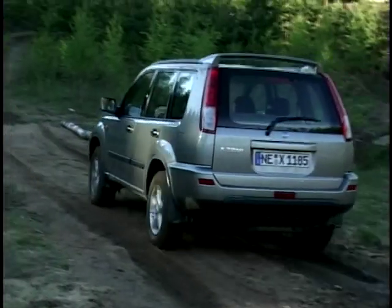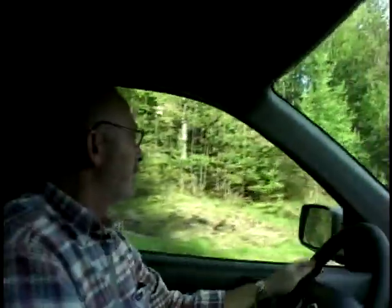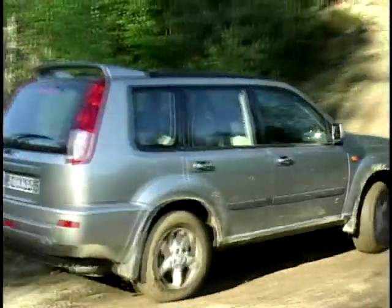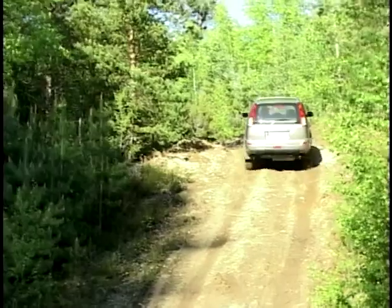And now we would appear to be climbing up into the top of a mountain, tree-clad at that. Giving it everything up this rather large hill now. The expert from Nissan tells it maximum power. Here we go, maximum power. Yay, charge! Absolutely.